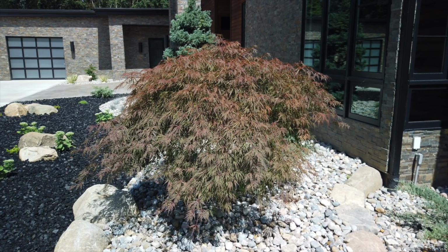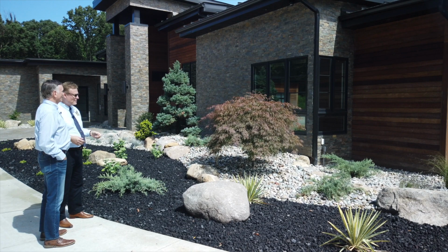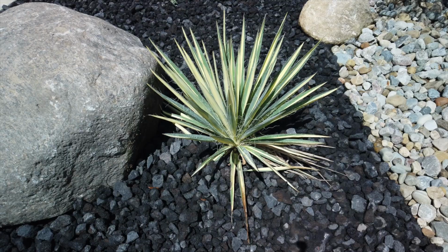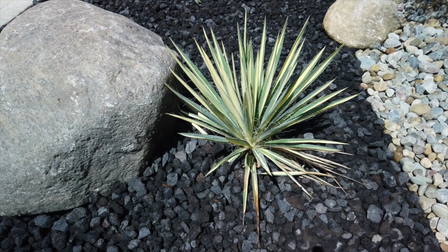And what I really like is when you're inside looking out, you can see and enjoy this. And again, you're going to see a lot of boulders incorporated in here. And I love how these golden sword century plants contrast with the black lava rock there.